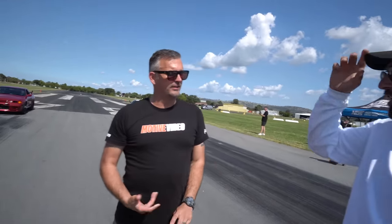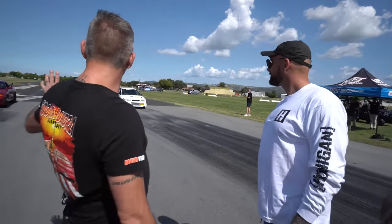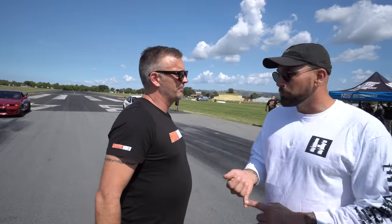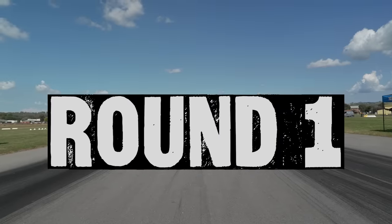This is a big matchup. This big. This is like Aussie pride. Is this Aussie beef? This is some beef here. Like the B2R boys. Is this kangaroo beef? I love it. They're both super clean, all-wheel drive, automatic versus sequential. Yeah, that's a good lineup. Round one.